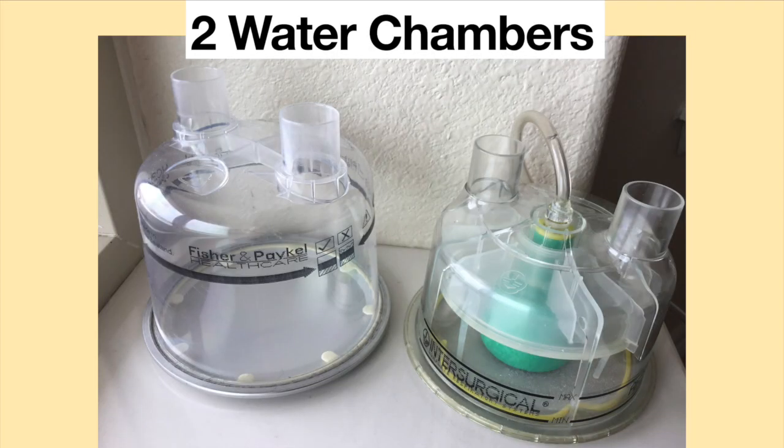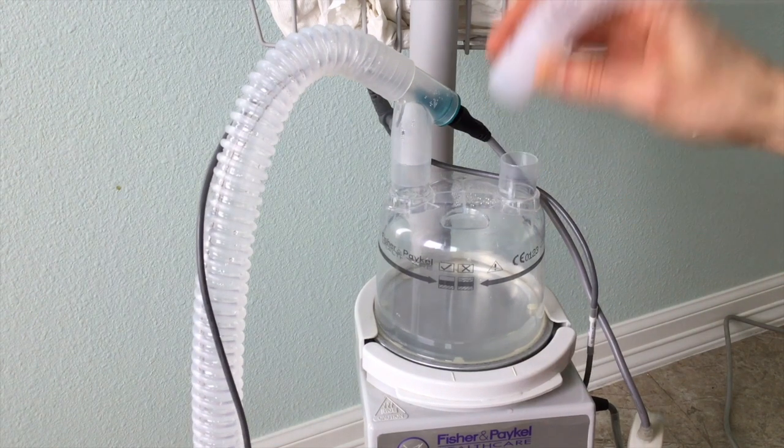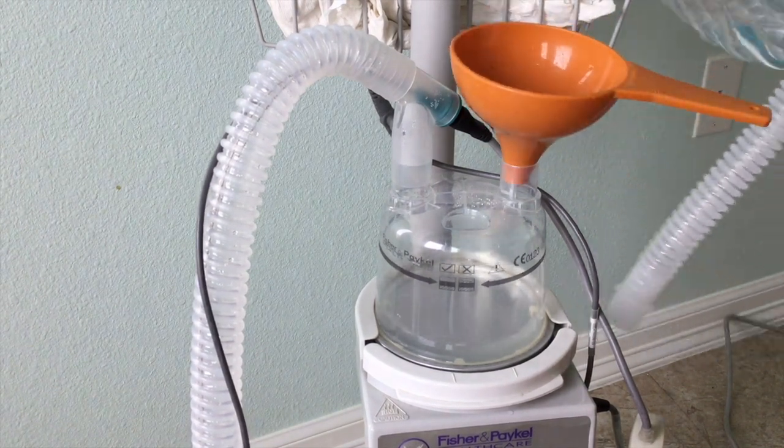First, I have two water chambers I use. For the one water chamber, it sits on top of my heated humidifier. I fill it by pouring water into the water chamber.